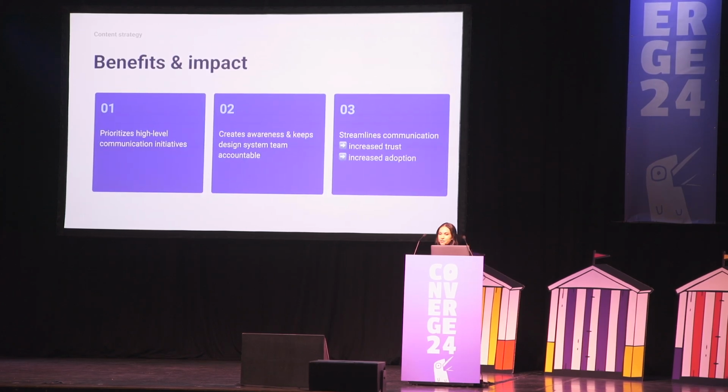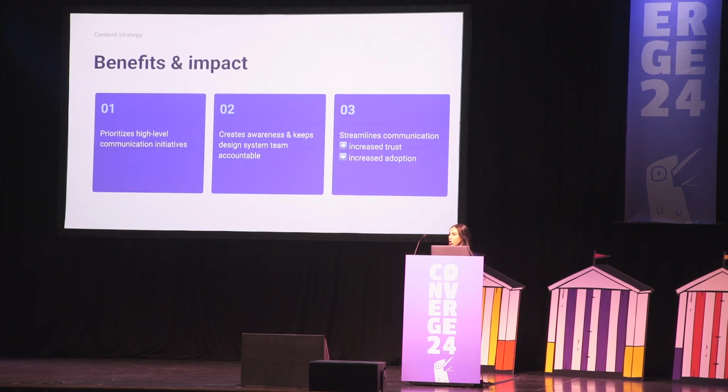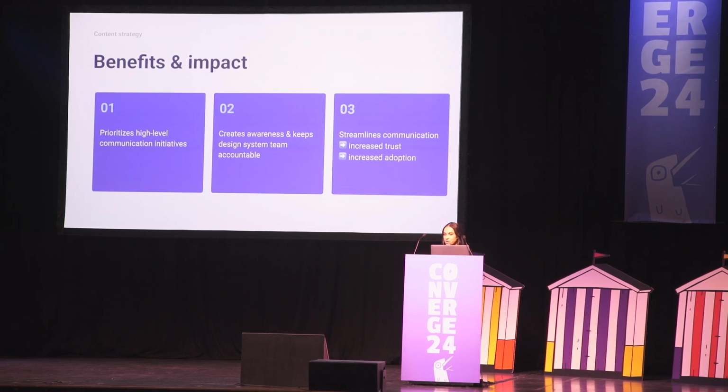What are some of the benefits of having someone dedicated to communication strategy? First, it prioritizes high-level work that otherwise might not see the light of day because no one has the capacity to take it on. I remember when we were starting out, we talked about eventually, hopefully, maybe one day having a blog or newsletter. Not only were we able to create a newsletter, but we've been sending it out consistently for the past year, as I mentioned.